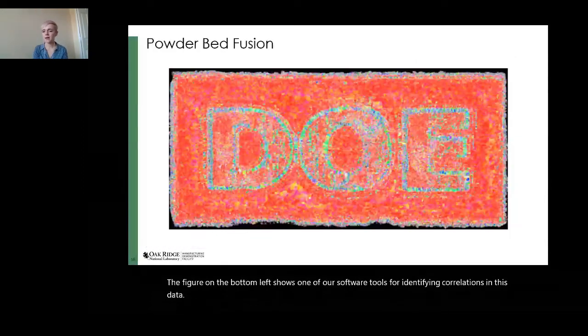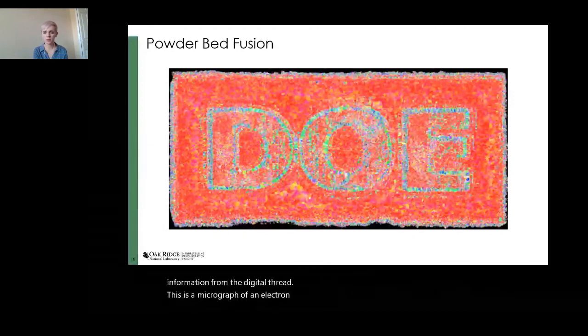One of the most significant outcomes of this work has been that we were the first to control grain structure within additive manufacturing. That was enabled by simulation and all the information from the digital thread. This is a micrograph of an electron beam print where the ability to control grain size was used to spell DOE. Now, how does this work?